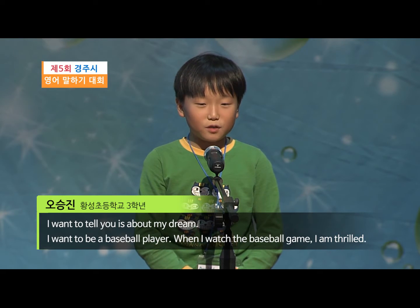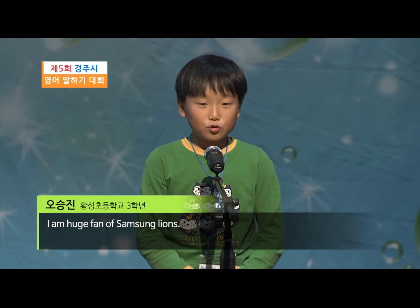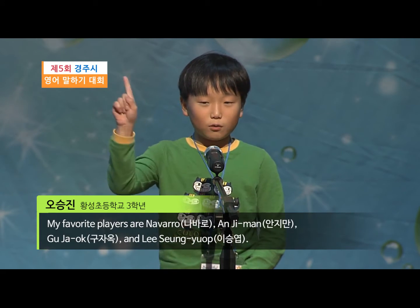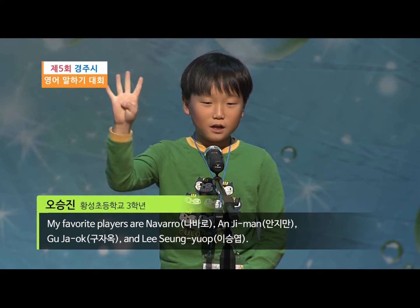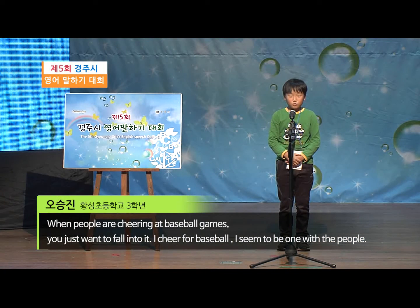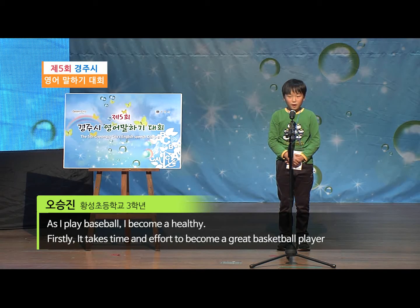I want to be a baseball player. When I watch a baseball game, I'm thrilled. I'm a huge fan of the Samsung Lions. My favorite players are Navarro, Anjima, Gujao, and Lee Seung-yeop. When people are cheering at a baseball game, you just want to fall into it. I cheer for baseball. I seem to be one with the people. As I play baseball, I become healthy.